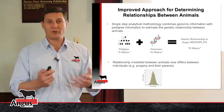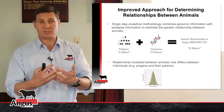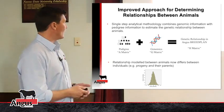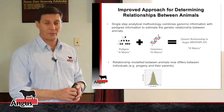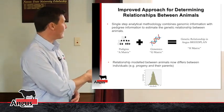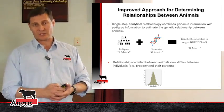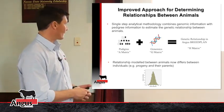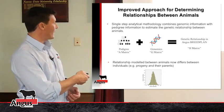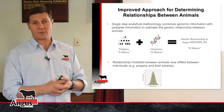Now the real benefit of the new single-step methodology is we can actually start to use the DNA information to better estimate the genetic relationship between animals. So in particular we can use our traditional pedigree A matrix approach where we use the pedigree information, but now incorporate some genomic information into that to more closely define the genetic relationship which is used in the calculation of the EBVs. And in particular, if we're not technically minded again, we have our A matrix. We now calculate a G matrix, if you like, of relationships, a matrix of relationships between animals based on their genomic information.